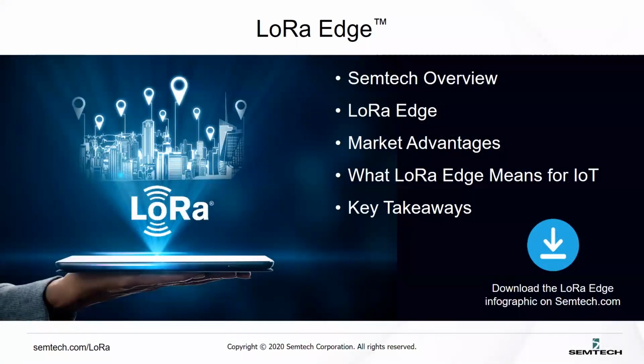This is the agenda for today. We will start with a very brief overview about Semtech. After that, we will jump straight to a comprehensive overview of LoRa Edge. We will have a brief description of the problems that we are solving, then a quick overview on how LoRa Edge enables customers to develop more affordable and simplified geolocation asset management solutions and market advantages. After that, we will conclude with a quick overview of the market opportunity for LoRa Edge and a brief summary.